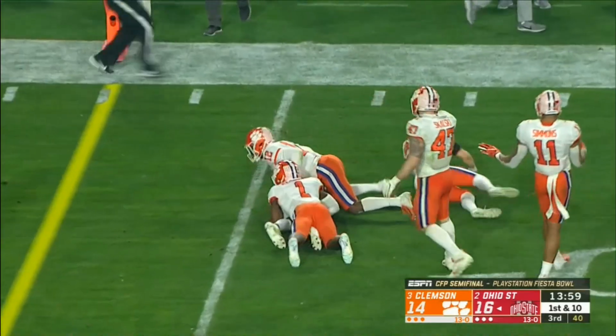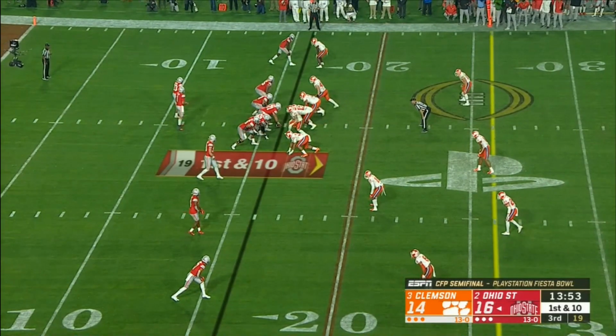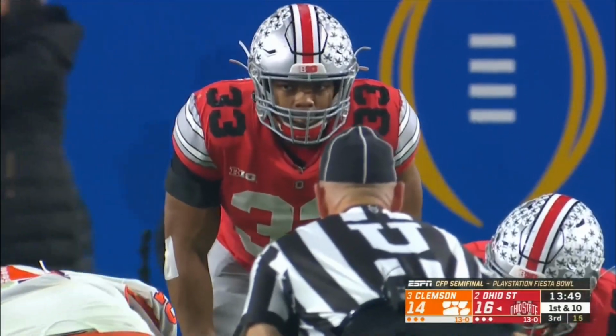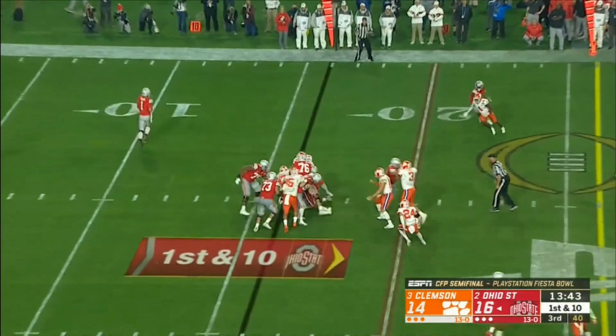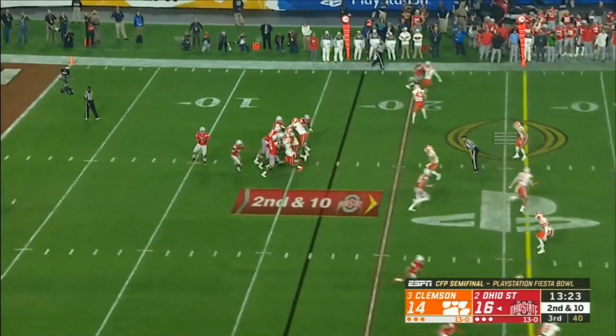Fields throwing from his end zone, completes the pass to Master Teague now steps in. Teague, a freshman from Tennessee, averaged more than 6 per carry this season. He's no slouch, but he's no JK. More of a physical runner.